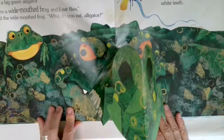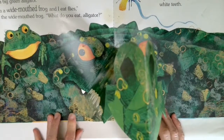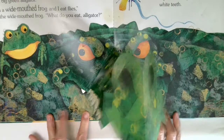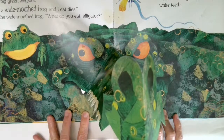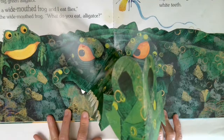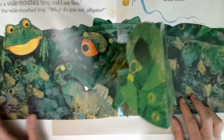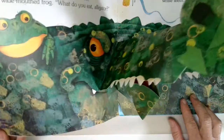The wide mouth frog was still catching flies when he saw the big green alligator. "I'm a wide mouth frog and I eat flies," said the wide mouth frog. "What do you eat, alligator?" "I eat delicious wide mouth frogs," replied the alligator, showing his sharp, pointy teeth. Can you see his teeth? And can you see his mouth open and close?